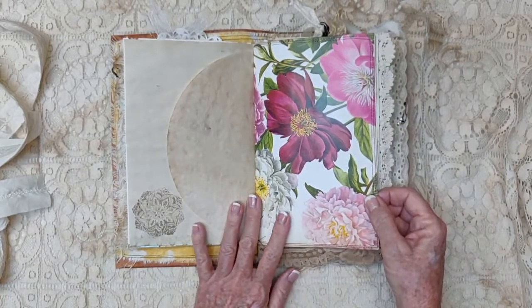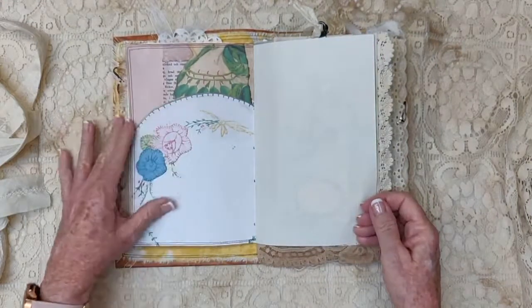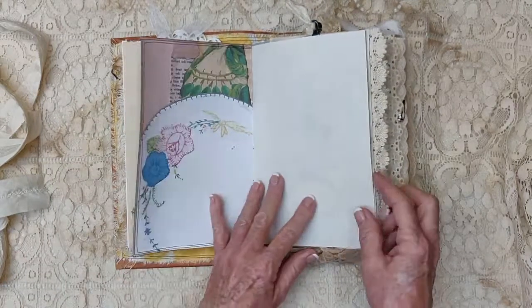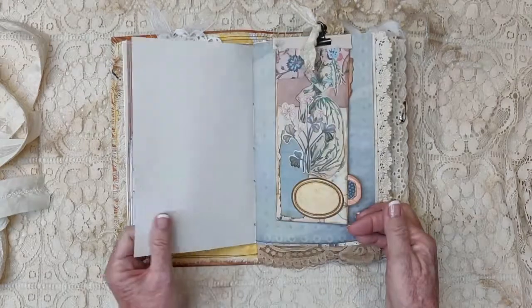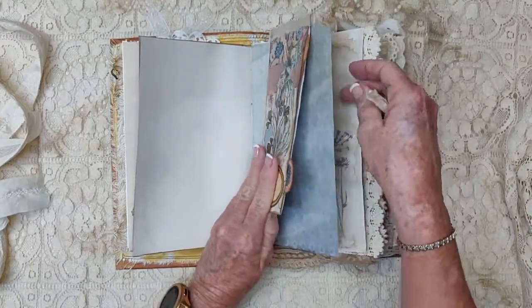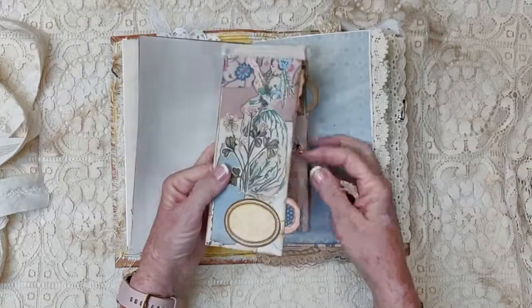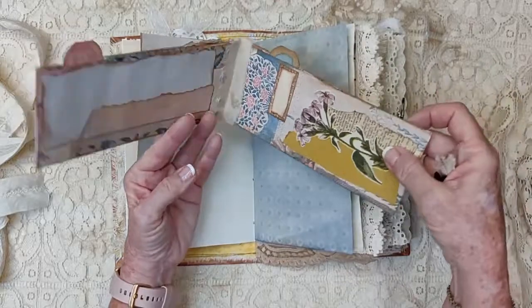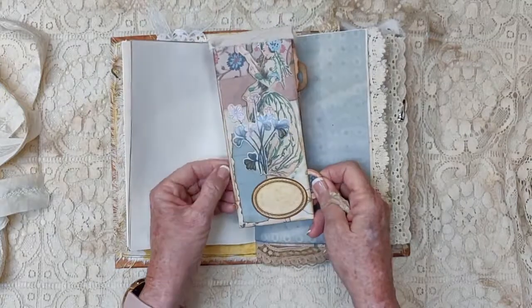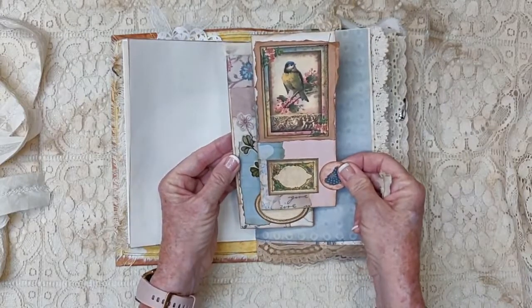Here's a floral paper from an old vintage book, and on the inside it has some collaging and some stitching around the page. This is some tracing paper. Here is an envelope flip. It is two envelopes that have been put together with some muslin. There is a pocket on each, and inside is some journaling.